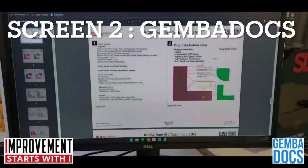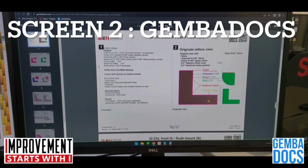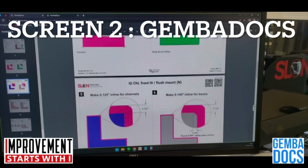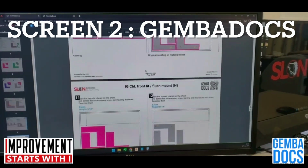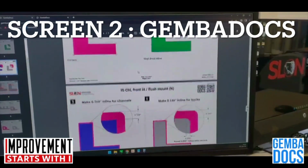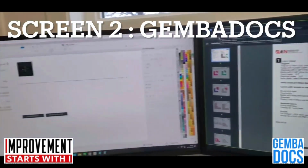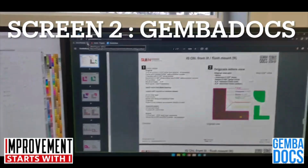the checklist on the left, on the very first slide, and on the second starts the information if needed, if someone wants to follow or to remind himself of any additional things in the production flow. So that's what the second screen is for, again, for our production software and for GembaDocs.